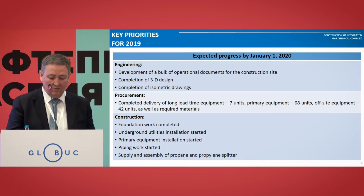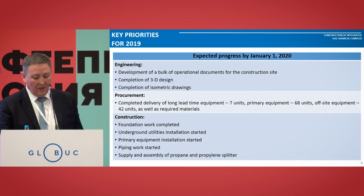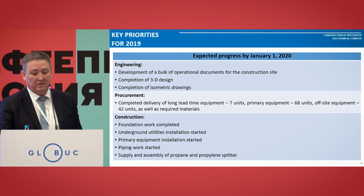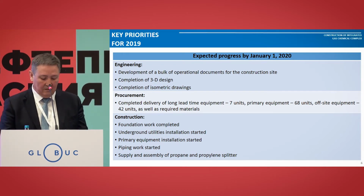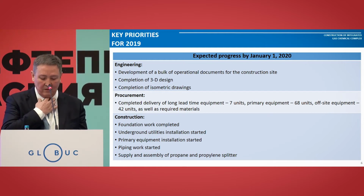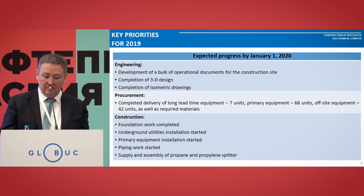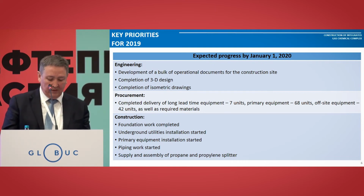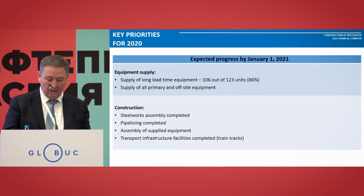The targets prior to the end of 2019, the plan is to complete, by and large, development of working documents and populating 3D model of the project with relevant data, and will complete isometric drawings. Also, by the end of the year, the plan has it to completely deliver long lead time equipment, 7 units, primary equipment in 68 units, off-site equipment, 42 units, as well as all the materials we require. We are also to complete all the foundation works, continue doing underground utilities installation, primary equipment installation, and we'll do the piping work.